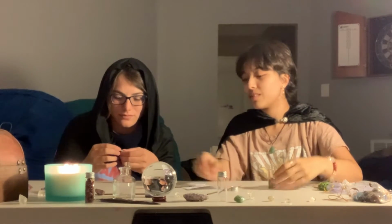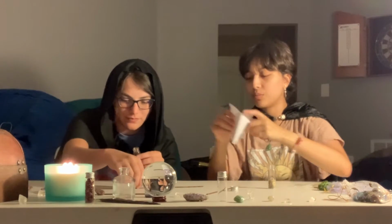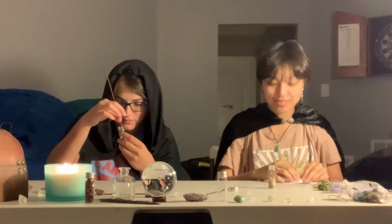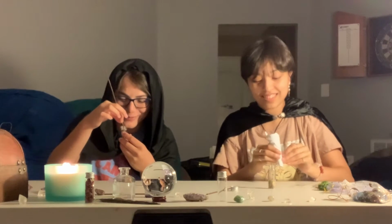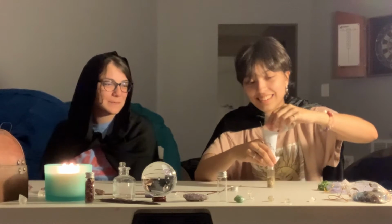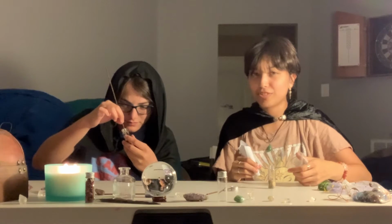I'm gonna use this paper as a funnel. Okay. I'm gonna attempt. I just got ash all over the table. It's alright. Clean it off later. This was a lot more fun in my mind, but I'm struggling. I think I'm having fun. Hey, that worked. I feel like I want to put more stuff in here. What else would be good for manifesting money?